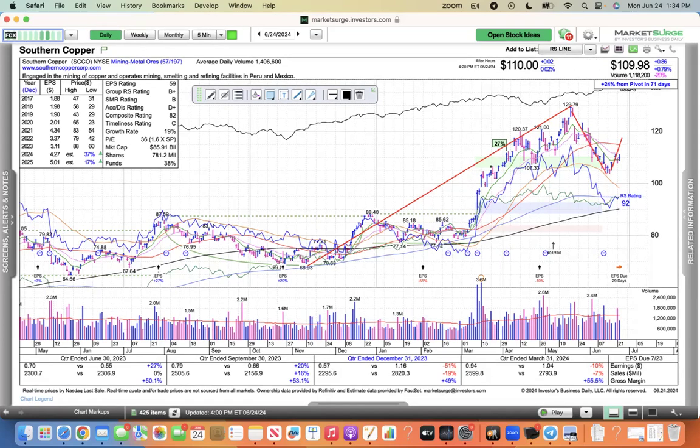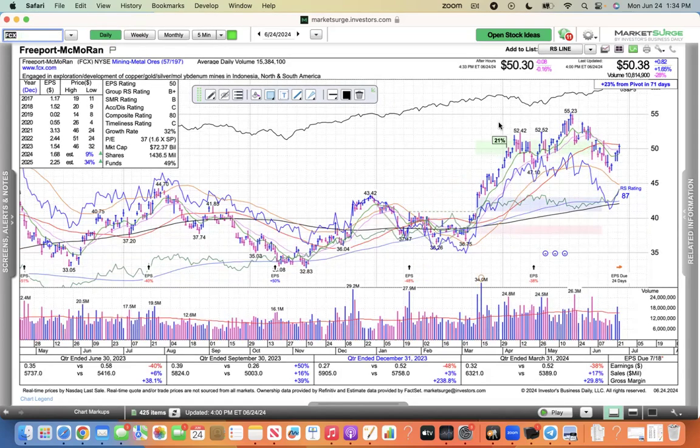Freeport McMoRan, up another nearly 2% today. It looks a lot like Southern Copper, where it had this big run and then pulled back below the 50, and now it's trying to rally back through. So keep your eye on those. The rotation is pretty wicked, pretty fast, and like I say, it's just healthier longer term, I believe.